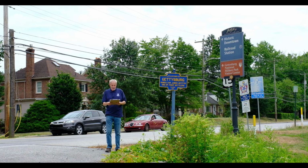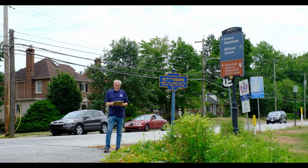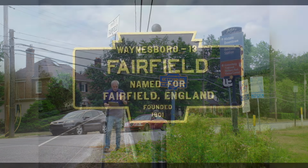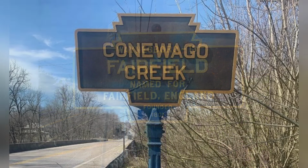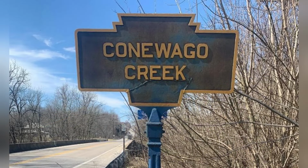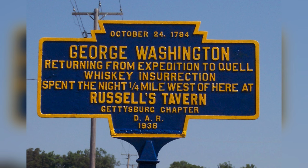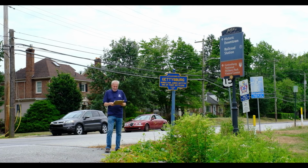And there are several different types of information that the markers denote. Of course, there are the town names, like Biglerville, Gettysburg, Abbottstown, New Oxford, or Fairfield. There are waterways, such as Marsh Creek, Rock Creek, Middle Creek, and Conewago Creek mentioned on these signs. And there are historic sites, such as Russell's Tavern, just north of Gettysburg, that indicates the spot where George Washington spent the night on October 24th, 1794. That specific marker is given a date of dedication on it as 1938.